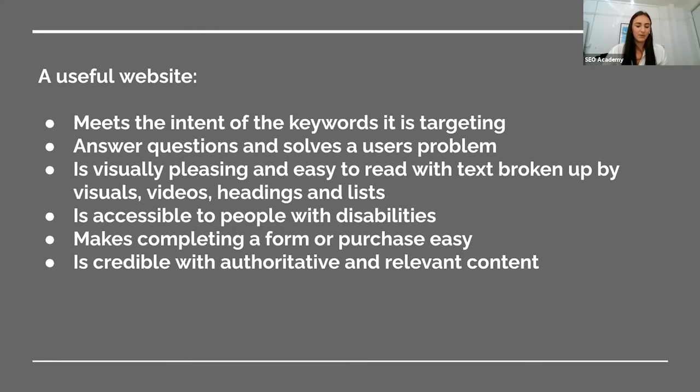And also the content on your website needs to be credible, authoritative, and relevant. Whatever your business is about, all the content on your website needs to be relevant to what it is about, and also factual and correct. If, for example, your telephone number or your address on your website is out of date, that's not credible. That's a bad user experience, because someone can't find your address and they don't know where they're going.